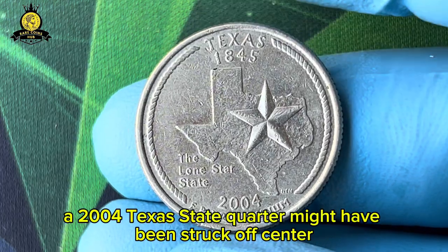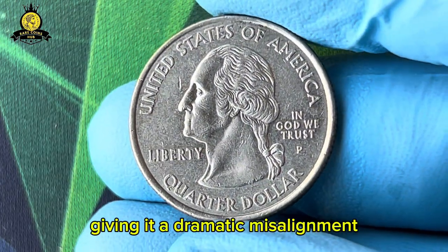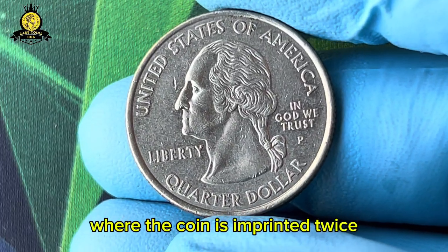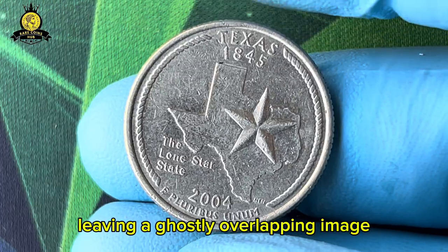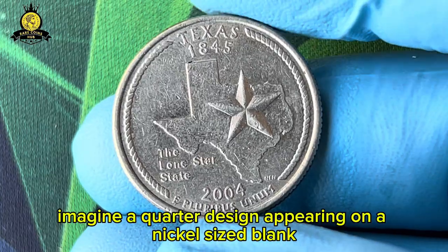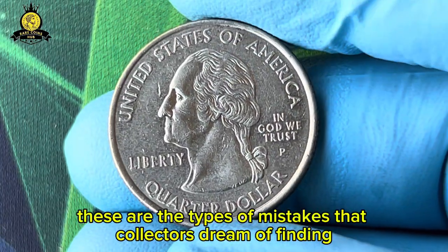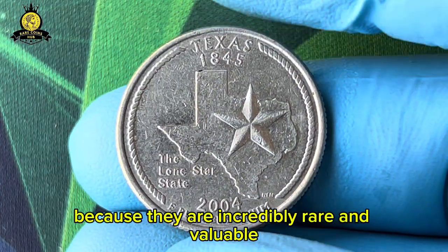A 2004 Texas State quarter might have been struck off-center, giving it a dramatic misalignment. Others could be double-struck, where the coin is imprinted twice, leaving a ghostly overlapping image. Still others might be struck on the wrong planchet altogether. Imagine a quarter design appearing on a nickel-sized blank or even on a foreign coin blank. These are the types of mistakes that collectors dream of finding, because they are incredibly rare and valuable.